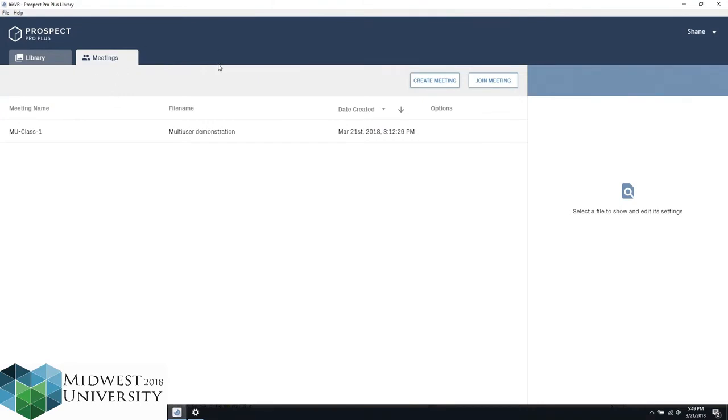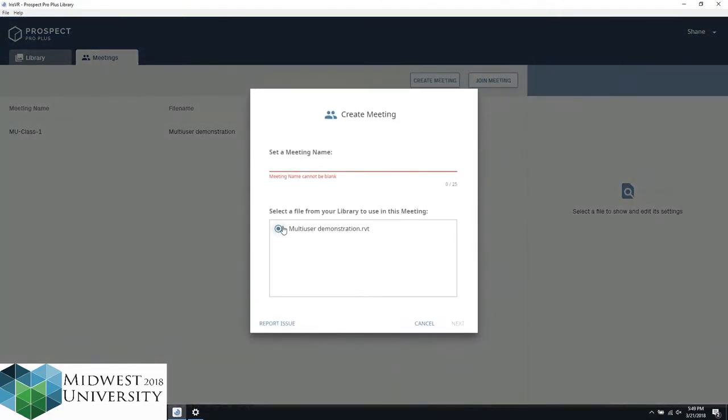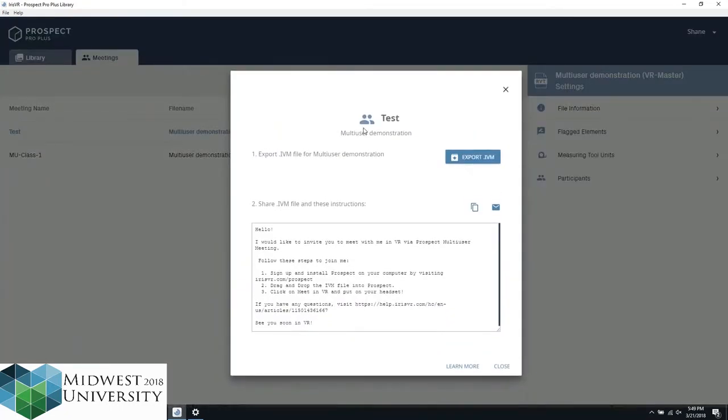And this is pretty much inspired from GoToMeeting or Zoom, the idea that you have your existing project library, and then when you want to schedule a meeting, you go into this Meetings tab, you click Create a Meeting, and then you can pick from your library whatever file you want to have that meeting in, and then give this meeting a name. So I'm going to call this Test, because we actually have our colleagues joining us on another meeting that's already preset here. That's the same file. So I'll just show you this workflow, though. So we can click Next. There's my beautiful meeting set up.